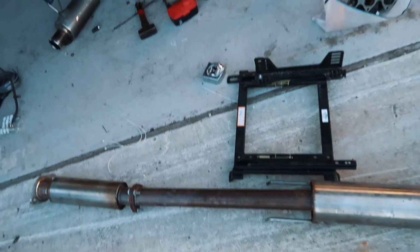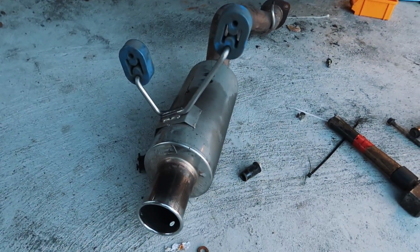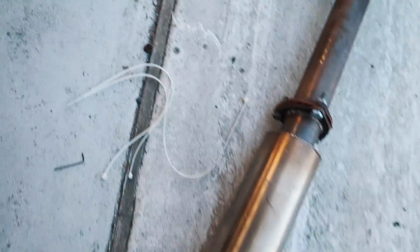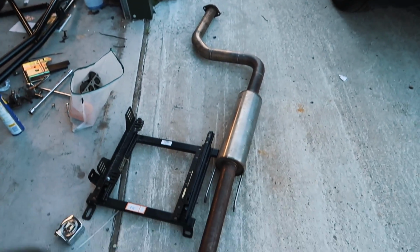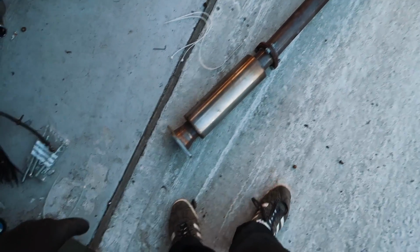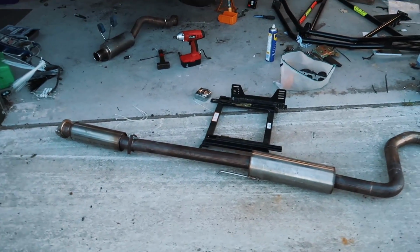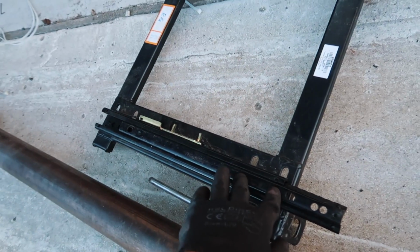So I am back, and I've got some parts. I've got my Spoon N1 over here that also has a custom flange on it to fit this resonated D-cap with B-pipe. Made by Solid Fab, Alan at Solid Fab made me that. It was awesome. I'll chuck the video up in the cards of that happening because it was so long ago now. I also have got a seat rail already built up for the EG, which is lucky.